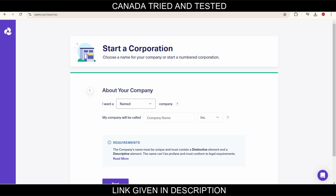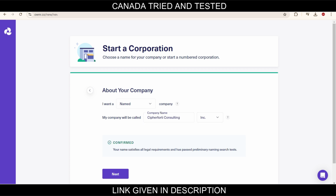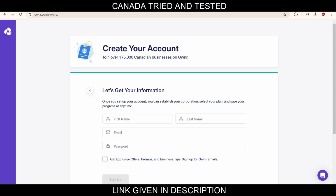So we'll go for the named company, and I'm calling my company name Cypher 40 Consulting Inc. Once I have entered the name, you see here it shows confirmed. If it is not meeting the requirement, it will not turn into this green tick, so you'll have to do the name correction here. Once this is done, you click next. And this is the page where you sign up with your credentials: your name, email, password. Once that is set up, you sign in.